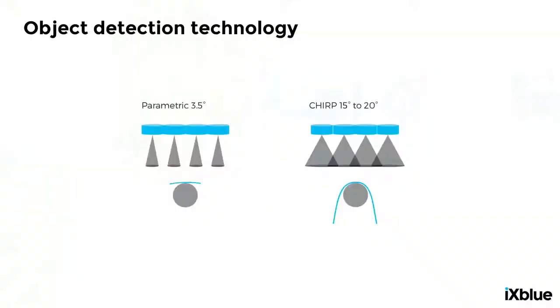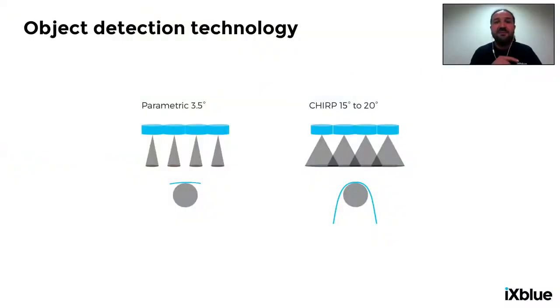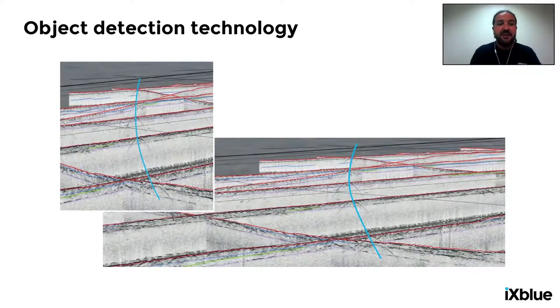Oh, yes. Yes, we can. Because of the wide aperture of the Echoes, it's certainly possible. The beam aperture is about 15-20 degrees and allows us to obtain multiple returns from a single object during the survey. This generates parabolas, the top of which is at the location of the object. Here you can see on the screen, you can follow the exact position of the pipeline. The object detection capability is a distinct advantage over narrow beam aperture systems such as parametric, for example.